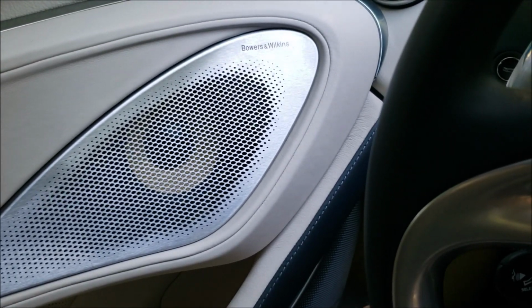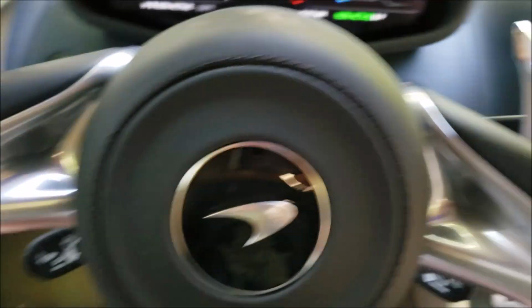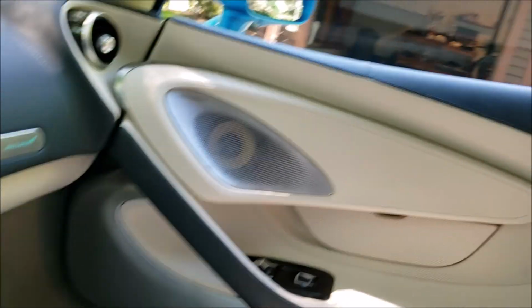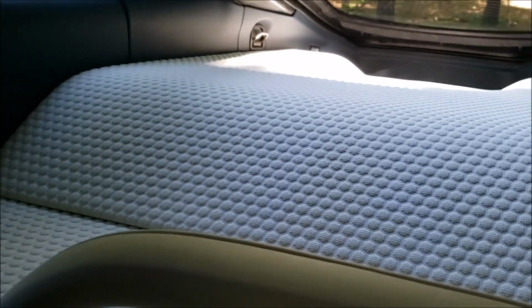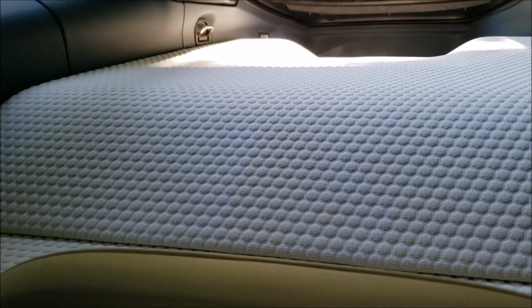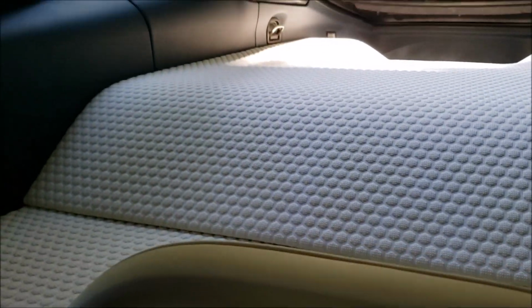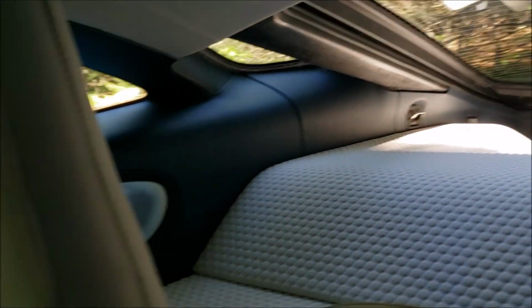It sounds great. The car does have a little more interior noise than a typical luxury sedan, and that's partly because you're in the car with your engine. When the engine is right behind your right ear, you're going to hear a little more, despite the lovely leather cover that McLaren has installed.